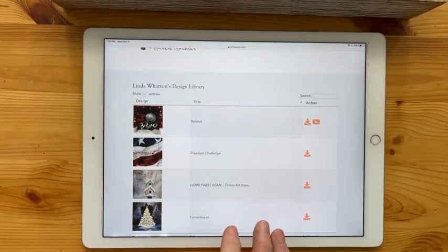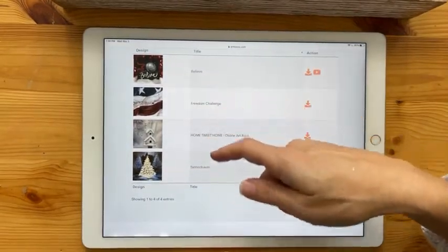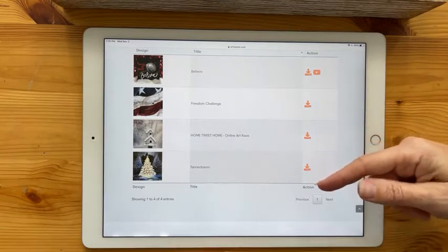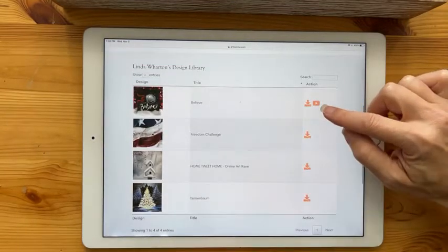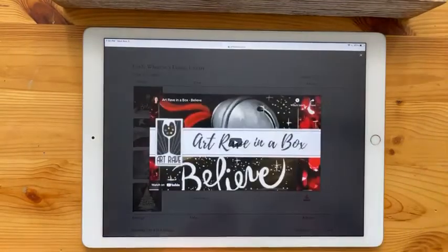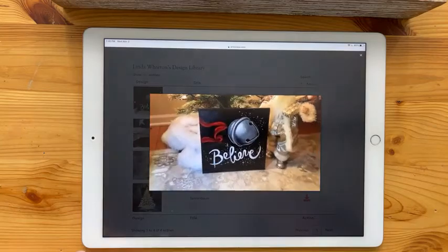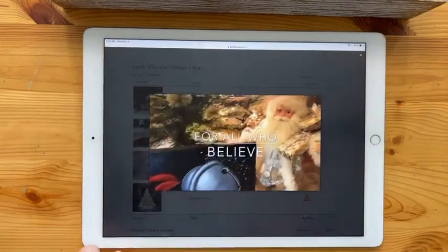Oh my goodness, look at that. Because these were done before, these didn't have videos attached to them, so you'll see there's no video icon here. But it does have your downloads. You can download any of the instructions, the outlines. Now this one has a video, so if you click on the little video from when you ordered Art Rave in a box, it goes right to your video of the instructions, so you can watch this video when you want to paint this again. For the first time, because I have never done it.